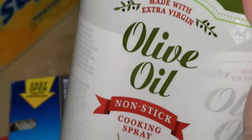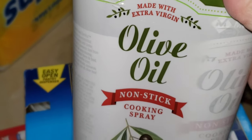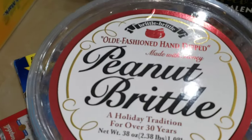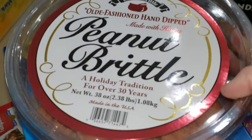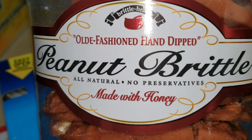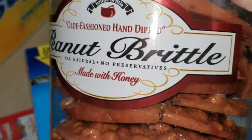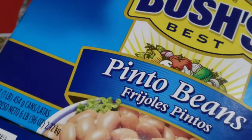Okay, we got 2 7-ounce cans of the olive oil nonstick cooking spray. How much, John? $3.98. And they had the peanut brittle, $10.98, for this big thing of peanut brittle. And I just love this old-fashioned dipped peanut brittle that they have at Sam's Club every year. And I'm going to put this away for Christmas.